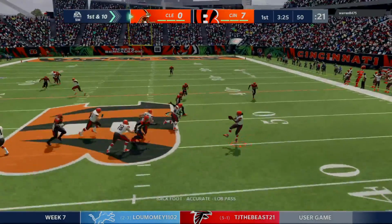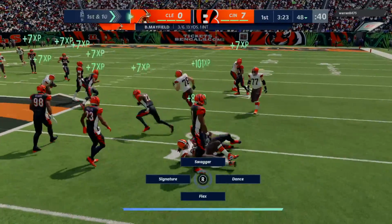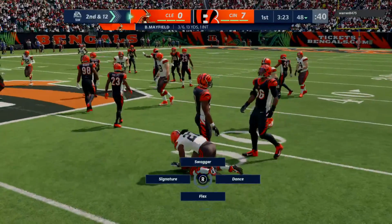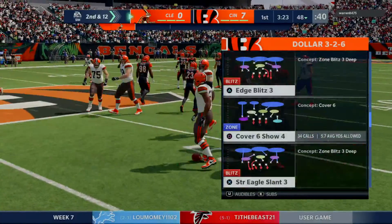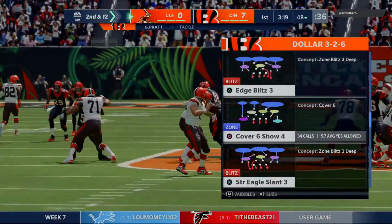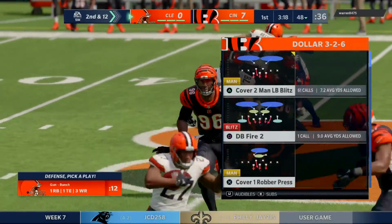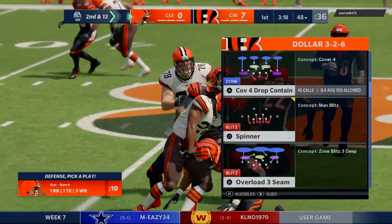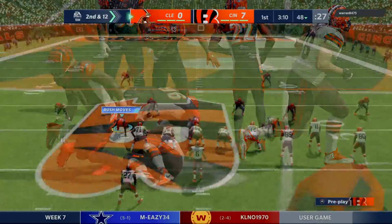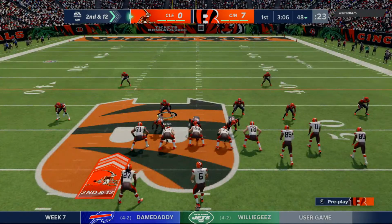Mayfield now from the 50. They'll go screen here to Hunt. And they go backwards here, losing yardage back at the 48-yard line. That one unable to develop, never got going. A loss of a couple, and it's 2nd down. Second and 12 after the 1st down pass play went backwards for 2 yards.